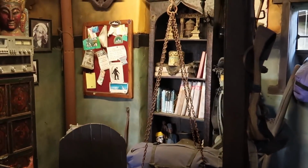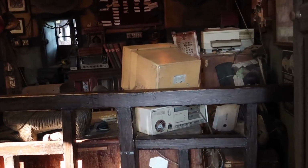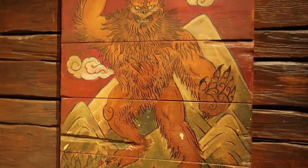Namaste. Himalayan Escapes welcomes you to Expedition Everest, Legend of the Forbidden Mountain. Everyone at all times, walking along the attraction. Namaste, travelers. Just make sure you are keeping up with the party in front of you.